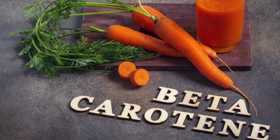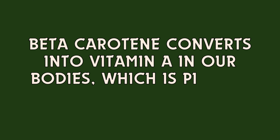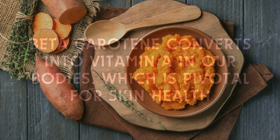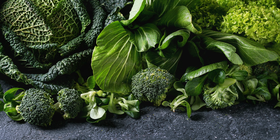Don't forget about beta-carotene. It converts into vitamin A in our bodies, which is pivotal for skin health. Sweet potatoes, carrots, and leafy greens are all rich in beta-carotene.